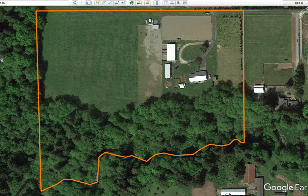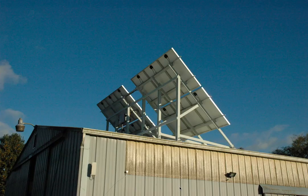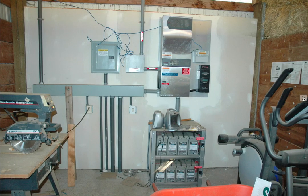So let's see, go back to pictures. So solar panels. This is the solar system. Now I said I'm not a big advocate of solar, so why do I have it?